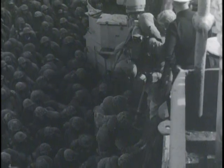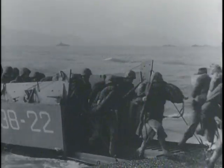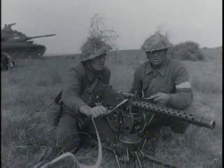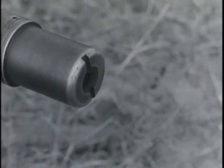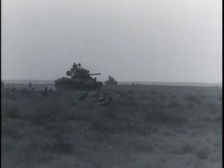In Red Trident, U.S. Marines kick off with an assault landing in Saros Bay. Once ashore, they drive inland to link up with the Turkish First Army. During these short but important maneuvers, all arms and services are tested. Watching everything are high-ranking NATO officers from many nations.